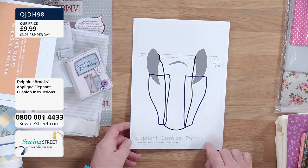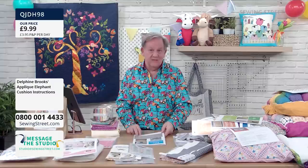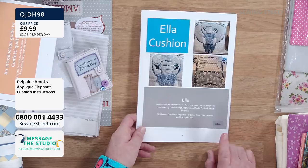Wendy's on the bottom now. Morning. Oh, my goodness. I've just got the cushion pattern, finally. Loads of people have been asking for these. A quarter of the stock of the Ella cushion has gone. Carry on going through. They're not gone just because I finished, but we've just got so much.